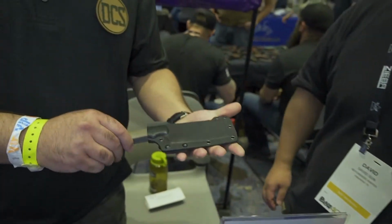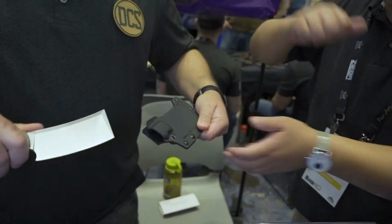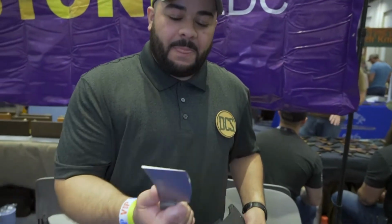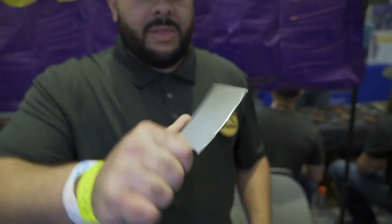Very nice. Let me see if I can. There we go. Push down. There we go. Awesome. Fits great in the hand. You can attach your lanyard over here on the bottom.